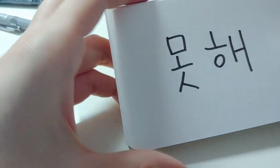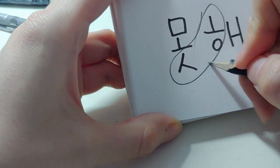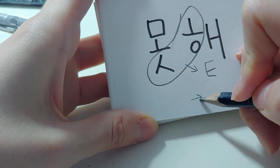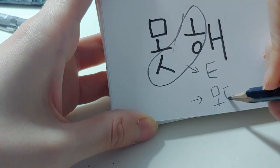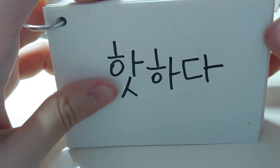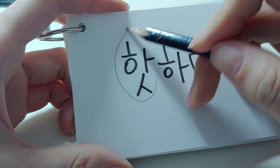And 시읒 받침 followed by 히읗 consonant produces a t sound. So 못해 becomes 못해. And this kind of means I can't do it, or I'm not able to do it. It's kind of like slang in Korean. So this one is hot, right?